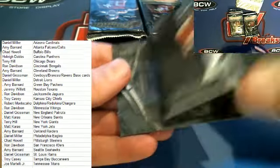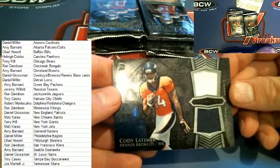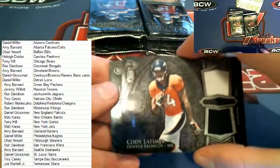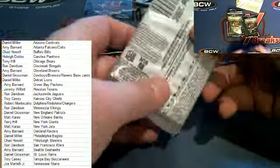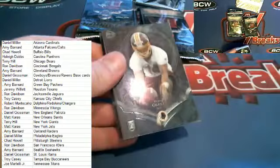Yo, Cody Latimer right here. 2-color patch for the Broncos. Daniel G coming out to you. Daniel G. And then we got boy right there. All right. Next up, here we go. Don't be that guy, Matt.